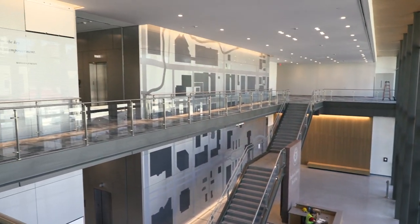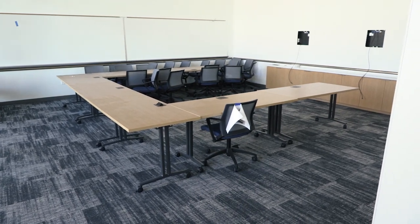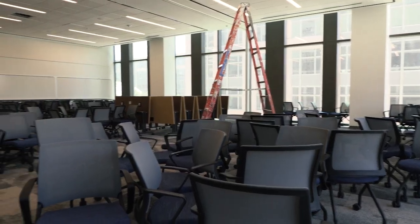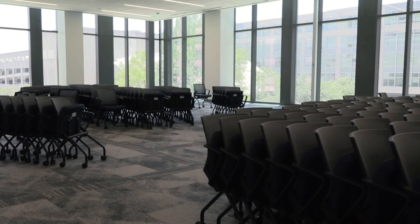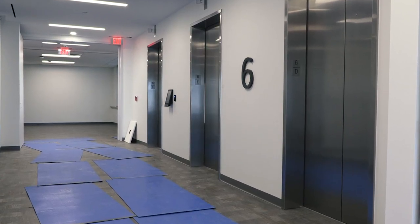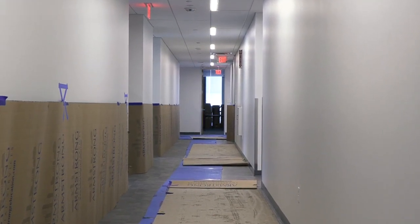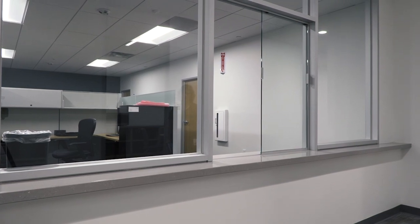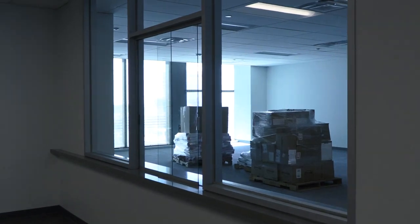The Texas Conference Center is located on the second floor. This area is managed by the Texas Facilities Commission and will be available for event reservations by other state agencies. The center includes a variety of spaces for conferences and meetings. Floors 6 and 7 will house our administrative operations. On the 7th floor, you'll find Human Resources, the ITS Help Desk, Shared Services, and the Employee Ombudsman's Office. On the 6th floor is Procurement and General Services, as well as Financial Services.